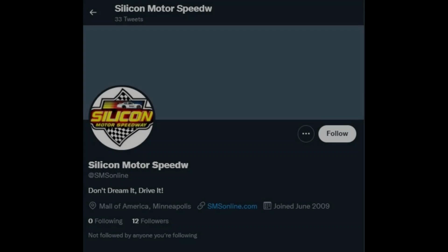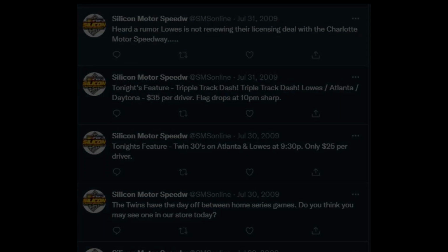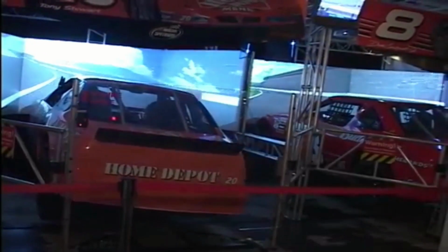It had an equal amount of people that were thrill seekers and people that wanted to go on a nostalgia trip that remember the old days of Silicon Motor Speedway. And the Mall of America location was still relatively popular enough to where they even opened up a Twitter page, albeit just for merchandise promotions. But these simulators were still popular at a lot of their revenue shared locations like the NASCAR Speed Parks and Daytona USA. I think they were relatively satisfied with their new spot as just a fun little ride.